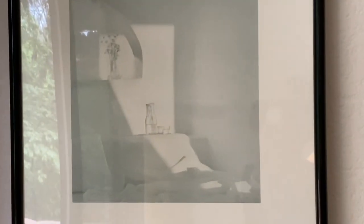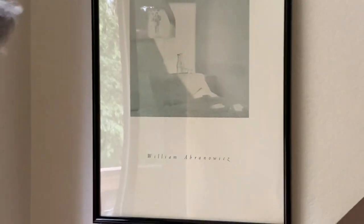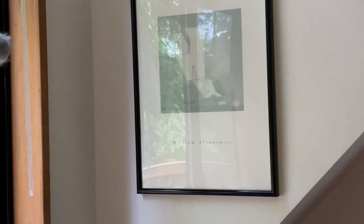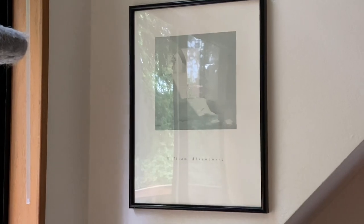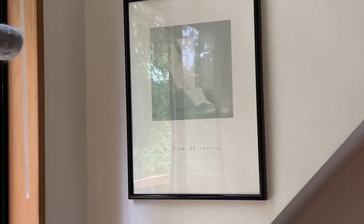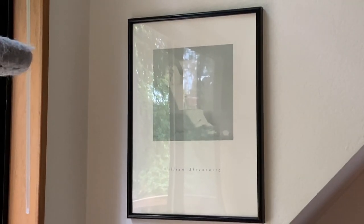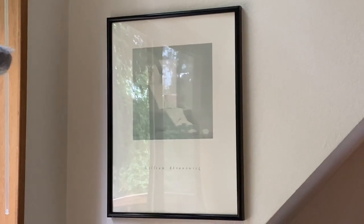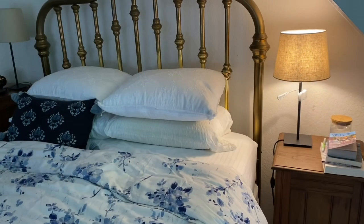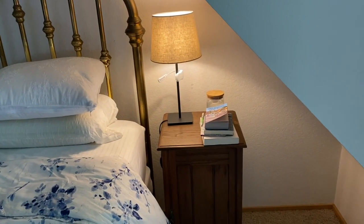But I bought this picture when I was probably 22 or 23 years old. I love these black and white 80s prints. And this one I bought back in the day when Pottery Barn was still a very novel and new store. There was one in LA. They didn't have a catalog yet. And I went with a friend and we were shopping at Pottery Barn. I was flipping through their sale prints and I bought this for, I think it was around $2. It was a very good deal. And I've had it ever since then. Okay, so I'm gonna flip you back around and show you my nightstand.